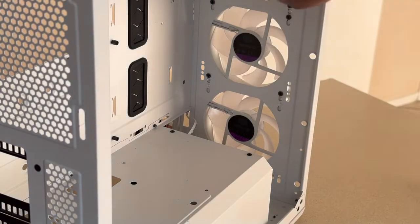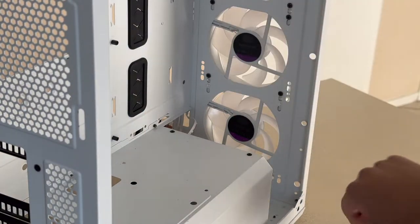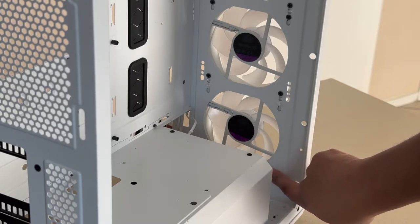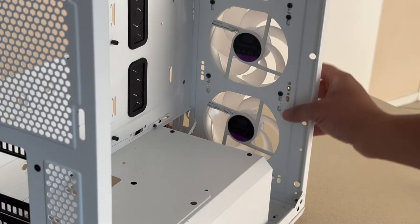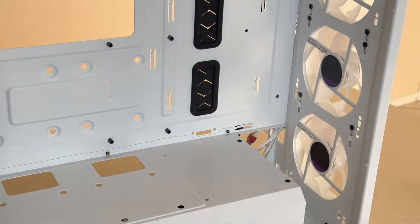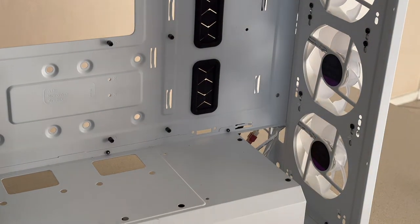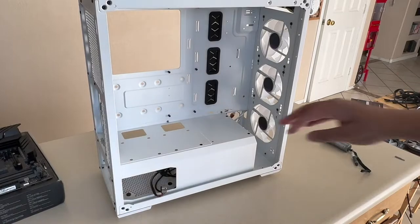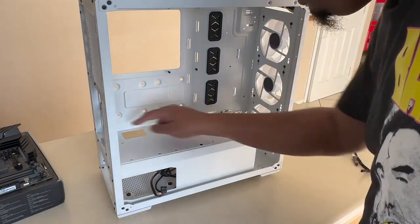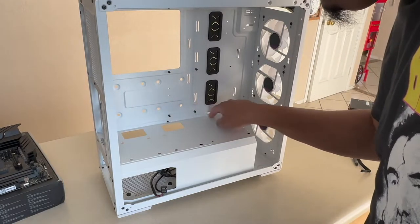1, 2, 3, 4, 5, 6, 7, 8. So these for these two, and then there's no screws at the bottom here. They're like clamps. So all you would have to do is just slide those out, put your AIO in, and push the case. Now, the very first thing is you want to determine how you're going to set up your case. This case comes with pieces to put the hard drives in. Look, it's already dirty in there. Pieces to put the hard drives in.